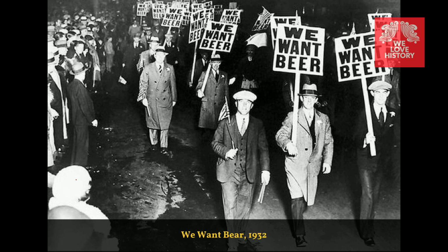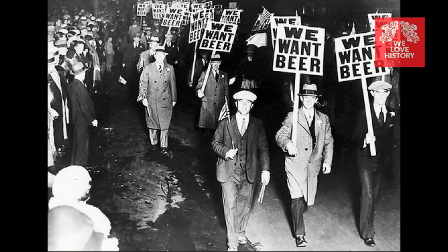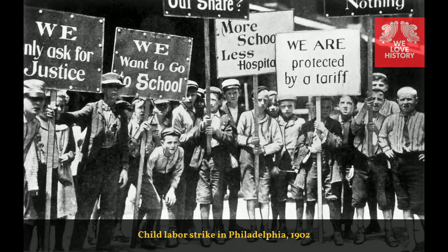Here's a shot from 1932 called "We Want Bear." Here's a picture of a child labor strike in Philadelphia, back in 1902.